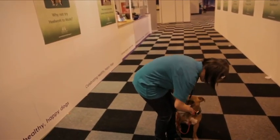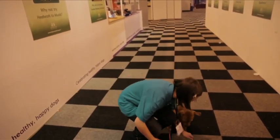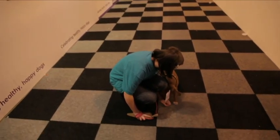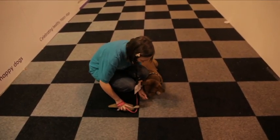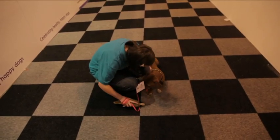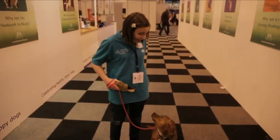That's good. And then we would then encourage the dog to lie down. That's it. So again, we're using the food. There we go. Into the down. And using the food in front of the dog's nose there to just get the down position. That's good. And then praise your dog, Lauren. Well done. So that's a general idea of the basics of how we would start off, really.